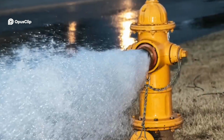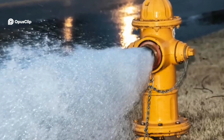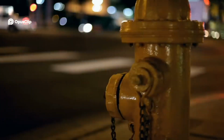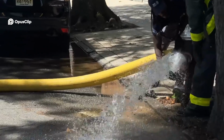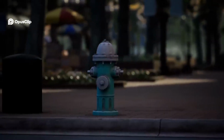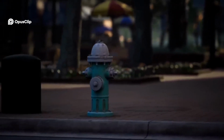So there you have it. Fire hydrants may seem like simple objects on the street, but their shape and design tell a much deeper story. From their cylindrical body to their mushroom-like top, every part of a fire hydrant serves a purpose, designed to make firefighters' jobs easier and ensure access to water is always fast and efficient. Next time you see one on the sidewalk, you'll know there's a lot more to it than meets the eye.